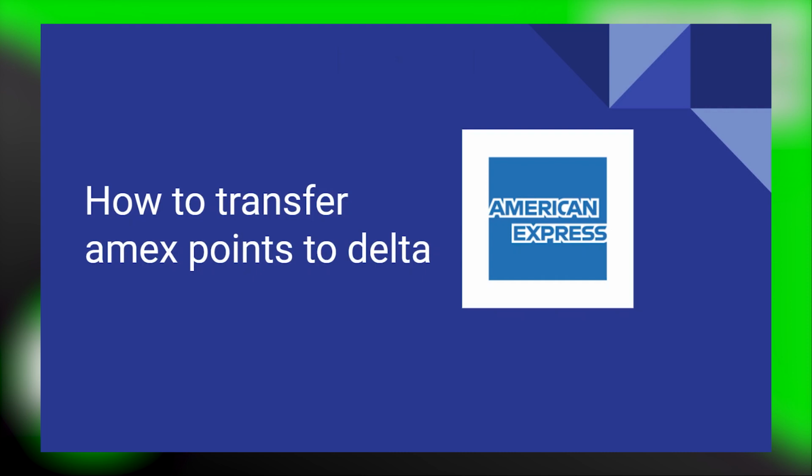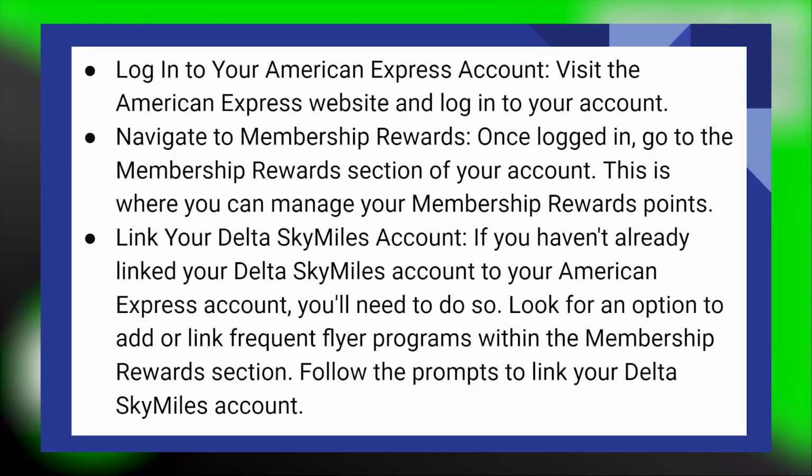Transferring Amex points to Delta is very easy to do. Today I'm gonna show you how to do it. First, visit the American Express website and log in to your account. Once logged in, go to the Membership Rewards section of your account. This is where you can manage your Membership Rewards points.